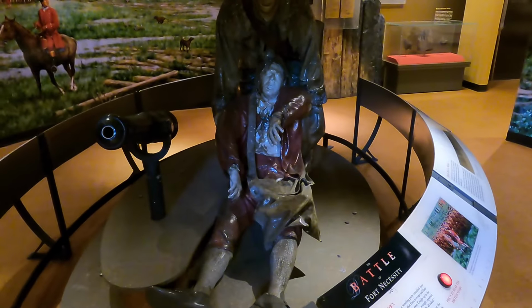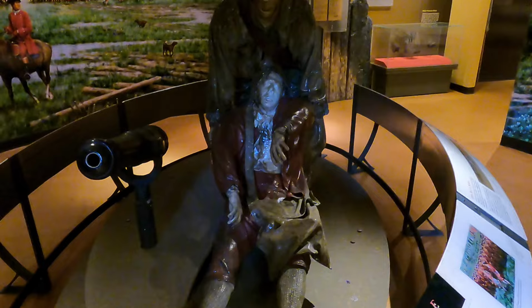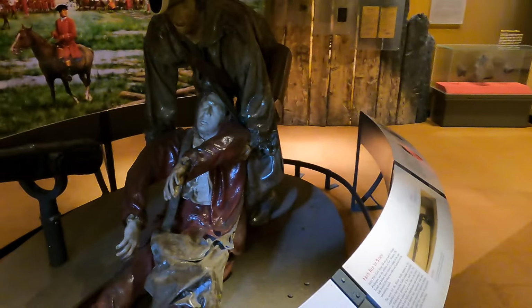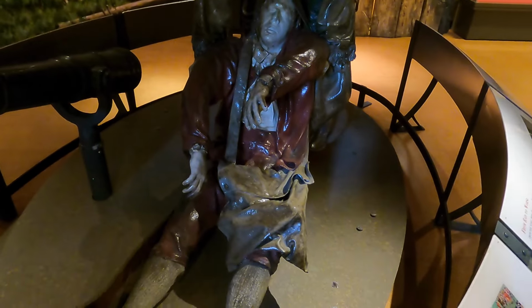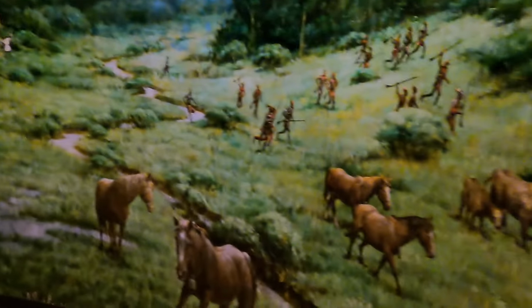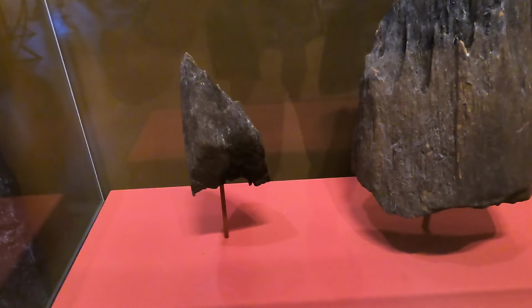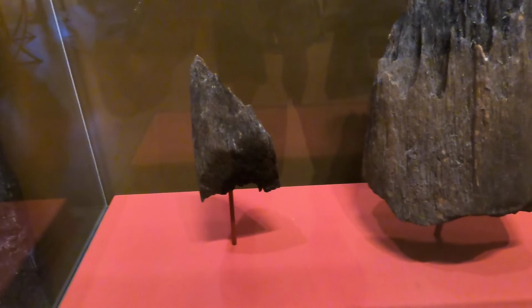So they suffered one-third casualties. 100 of their 300 soldiers were casualties. I think only 30 died, 70 were wounded. But yeah, another good statue over here. You see this colonial soldier pulling the British soldier away. And yeah, here are the French and Indians right here. Yeah, there they are. And these are some posts from the actual fort.